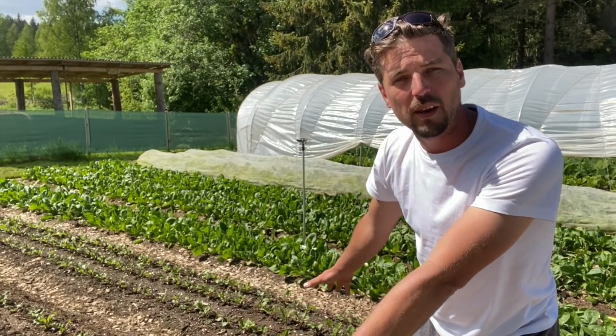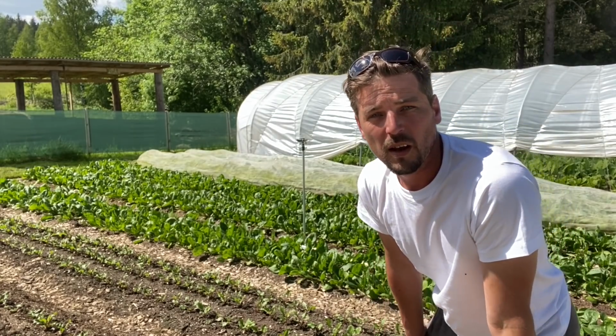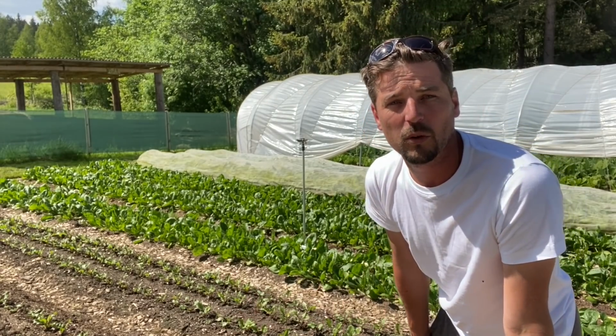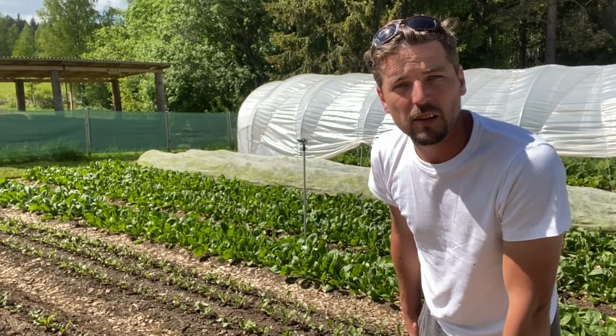Plants will tell you what they need. If we observe plants, they will show you if there's deficiencies. And I've never been a big fan of soil tests, because I'd rather watch the plants in front of me, because they will tell you.